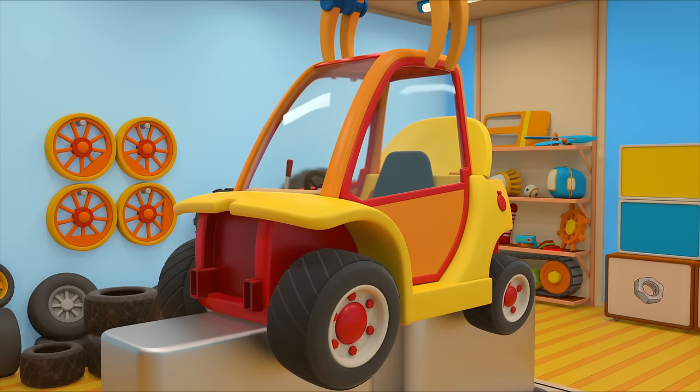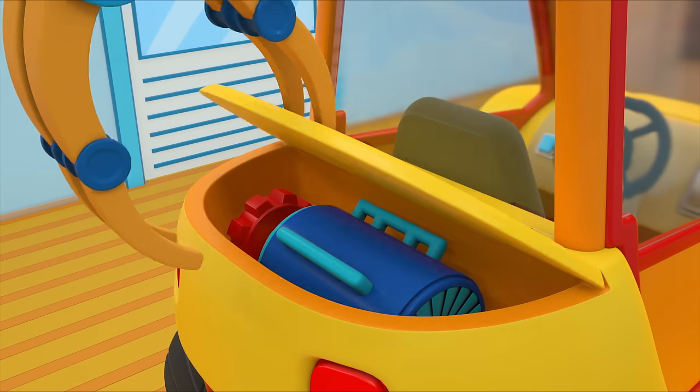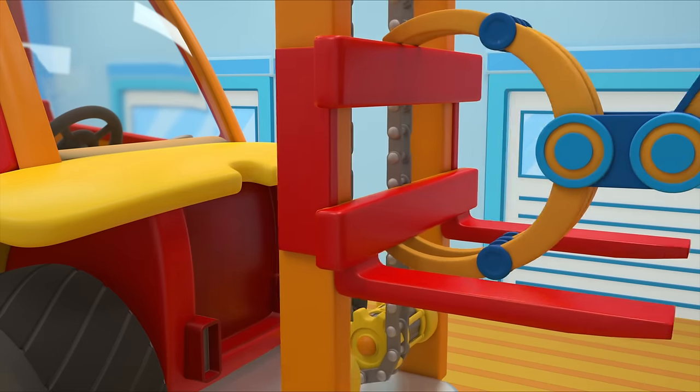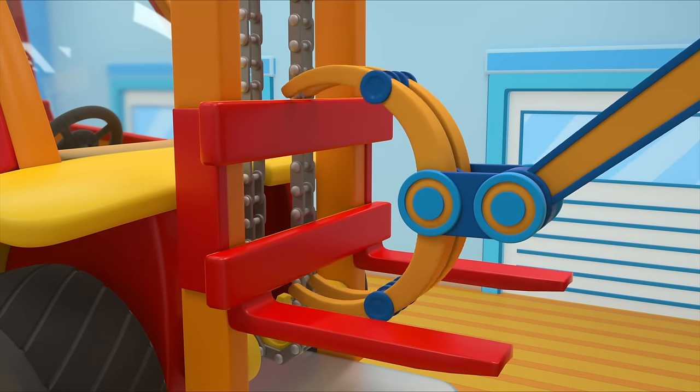Let's put together the new forklift. The motor goes under the hood. The forks go at the front. All done.